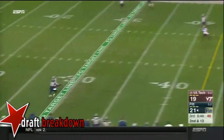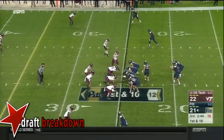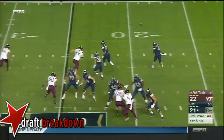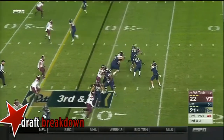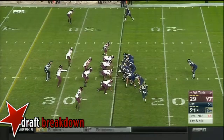Peterman downfield, one-on-one, incomplete. And nope. But it really is almost like Pitt on defense dares you to make the call every single time. And that's how they play. Peterman throws, almost intercepted. Peterman looking middle, incomplete.